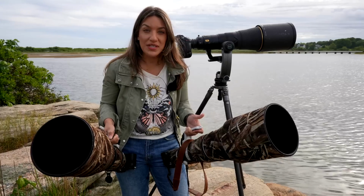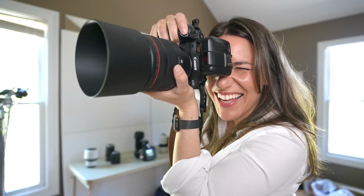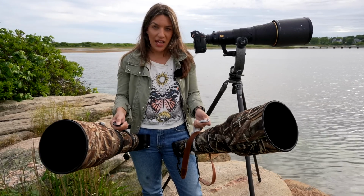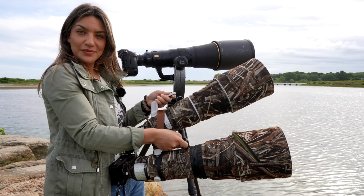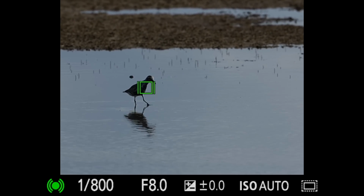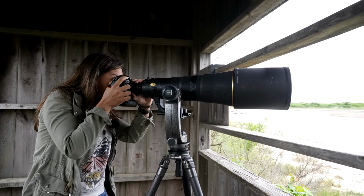I've been putting them through a series of tests. I did an entire video on landscape and travel, then I did a video on portrait photography, and now my final test is to test wildlife. I'm gonna put a 600mm f4 on each of these cameras, and I'm gonna be testing things like the autofocus, the usability, buffering, and a whole bunch more things.